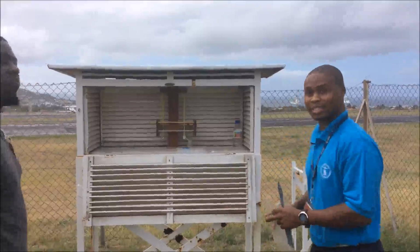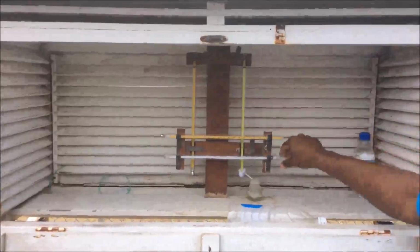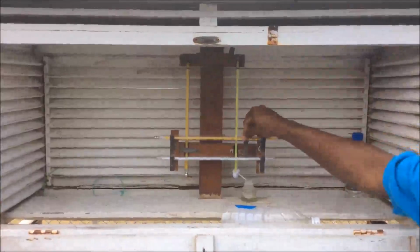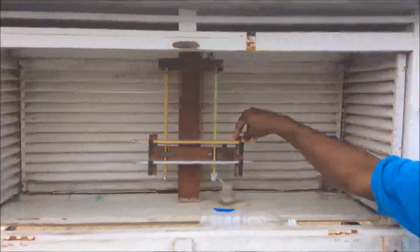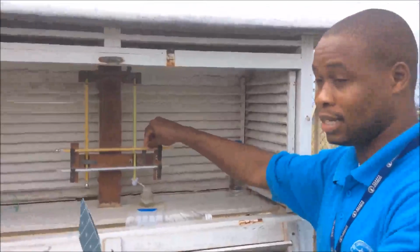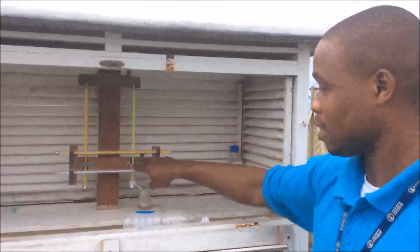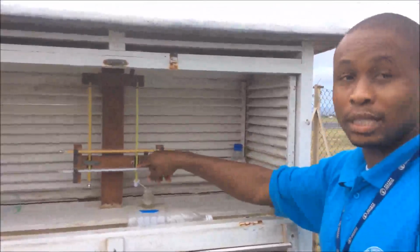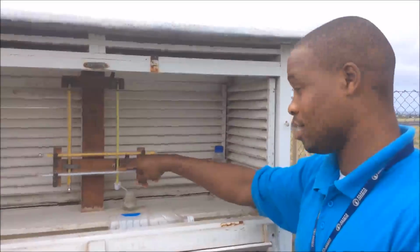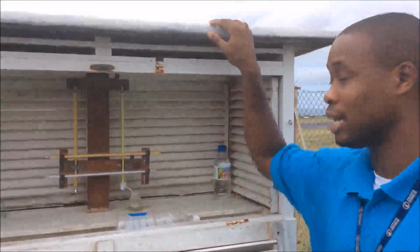Stevenson screen. The four thermometers are the dry bulb, the wet bulb, the maximum, and the minimum. The maximum is the highest temperature over a 6-hour period. We check this at the same time as the rain gauge, every 6 hours. The minimum gives you the lowest temperature over the same 6-hour period. After we check the temperatures, we reset them.